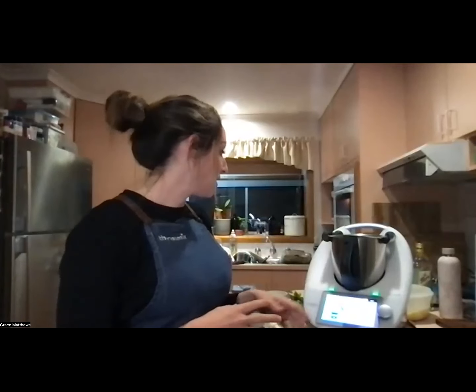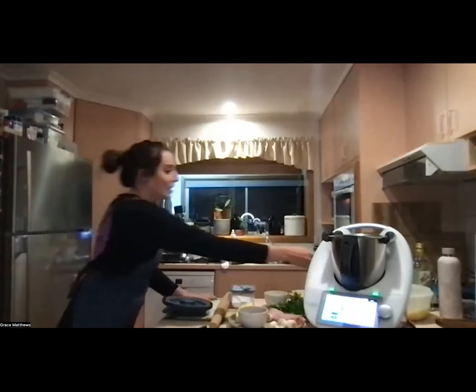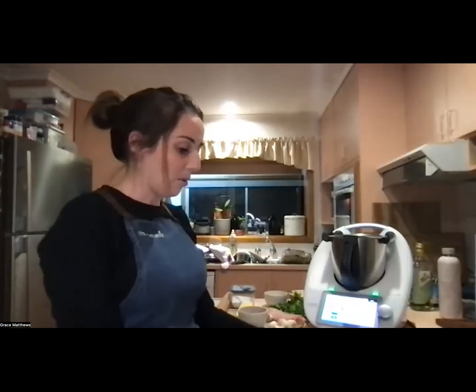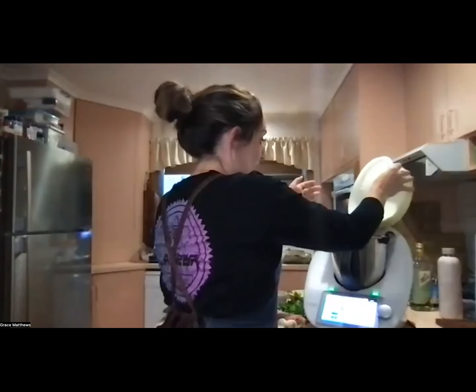You've already got the pantry staples in your cupboards, so it costs you very little to actually make. I'm going to find my flour. Now you're going to use 400 grams of baker's flour. Baker's flour has a higher protein content, which means your dough, as opposed to using a plain flour, is going to have a lot more elasticity, which is going to be awesome when making a pizza. I use it for all my breads as well.